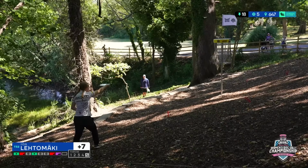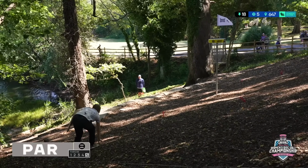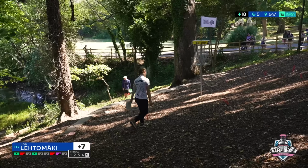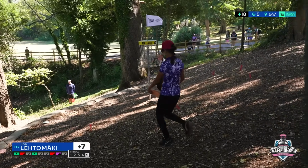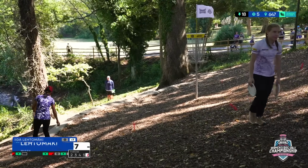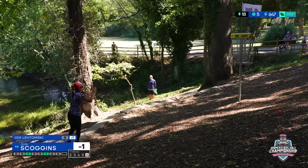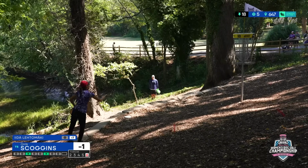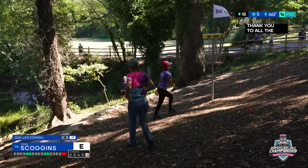Iida for par. Par with an OB is great. Plus seven though, doesn't feel awesome out here. Yeah, there were 10 birdies on this hole today. So yeah, really great recovery from Iida Lehtomäki. And Own after a re-tee, really nice recovery.